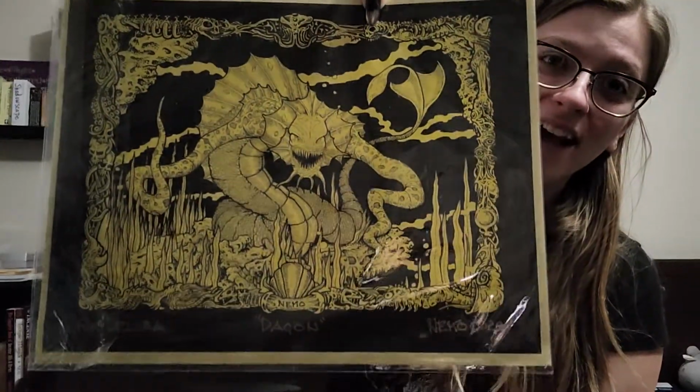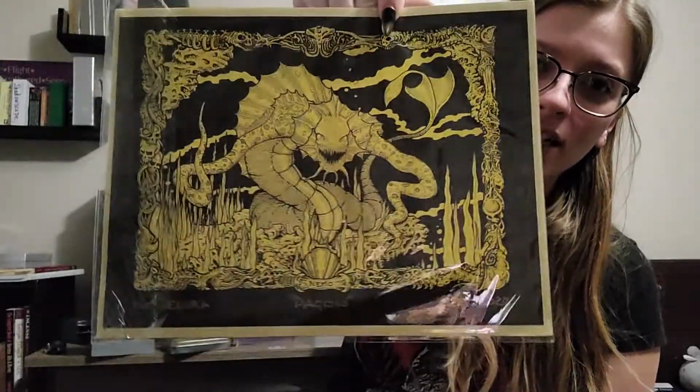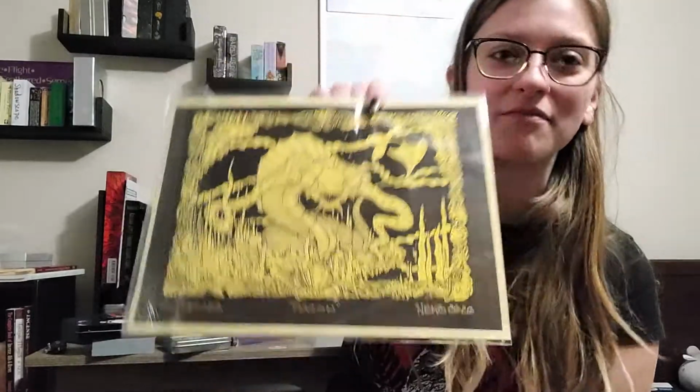So today I thought I would show you guys some boxes that I've painted. But before that, I want to show you guys something really cool that Captain Nemo from Nemo's Locker sent me. In my review of his book and tarot deck, I mentioned that I really wanted a print of Dagon. And, well, he sent me one. I'm going to go get a frame later today with a friend of mine. We're going to go look for frames for this baby. I'm so excited because I can't wait to put this on my wall.